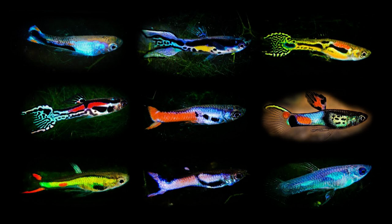There are other fish that you can keep, such as mollies, swordtails, and platies, that are very similar, but these guys seem to be a little bit simpler. Again, the fancy guppies and the Endler's livebearers.